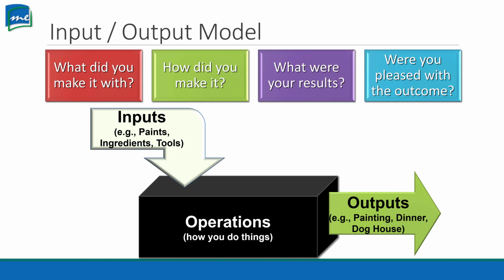So these basic questions at the top of the screen here. What did you make with it? How did you make it? What were your results? Were you pleased with that outcome? These are all questions that lead us into further areas of the supply chain that we all can take and dive into further. So this was just a brief overview of an introductory section.